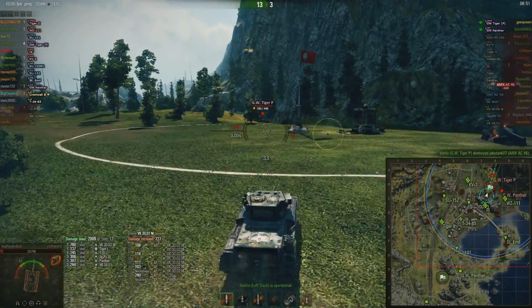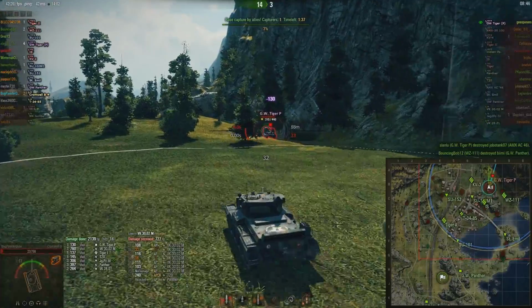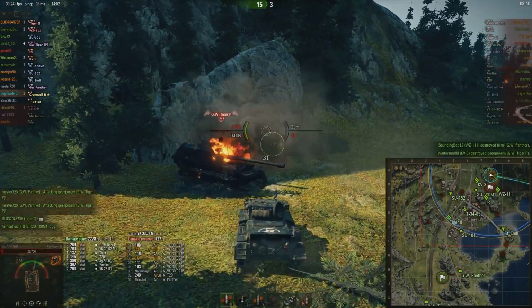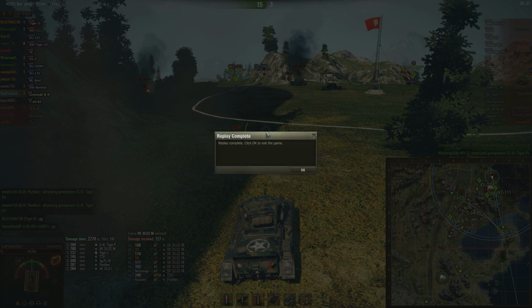So, a couple of RTs to hit. I'm going to go for the one in front. One goes in, and another. Go for my third, and he gets killed by the KV-3. So there we go, all in all, job done, game over. 2,200 damage. Let's take a look at the post-game results.